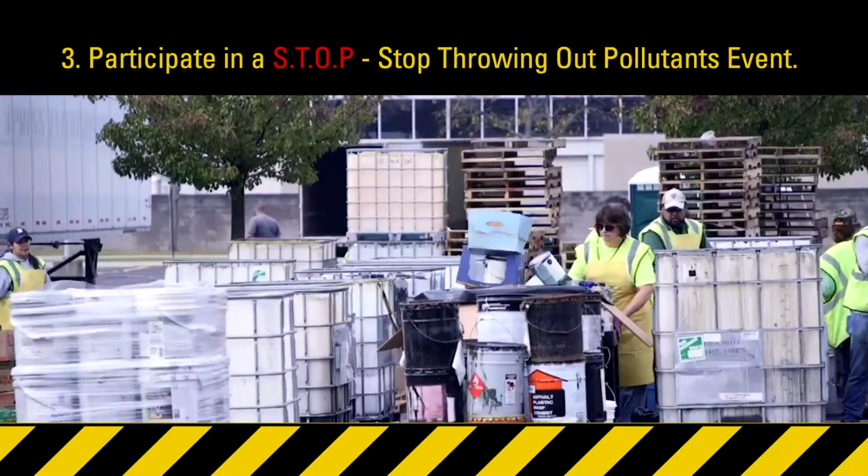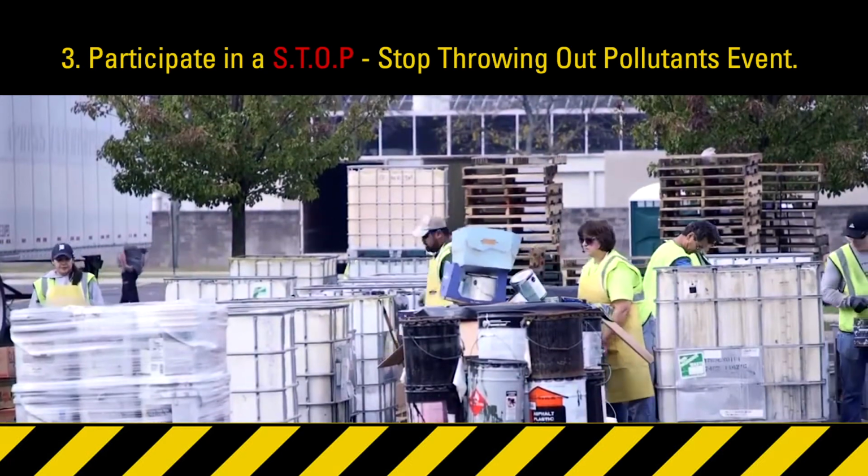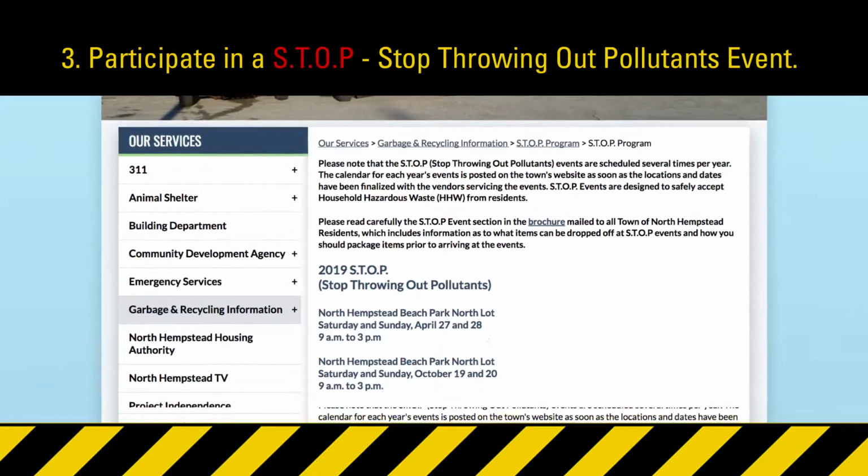The third way to get rid of your electronic waste is to participate in a Stop Throwing Out Pollutants event, also known as the STOP event. Visit the STOP page on the town's website for upcoming dates.